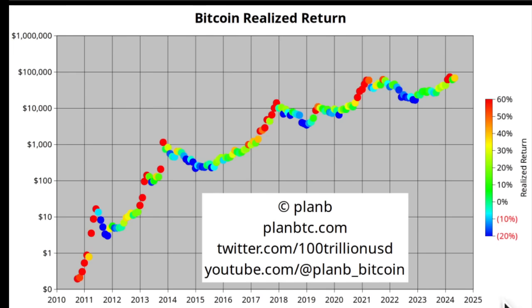Next chart, realized return. Orange is back. Sellers in May got 38% in return compared to the levels that they bought. So that's very comparable, this pattern, to, for example, here in 2016, we see red, green, orange. Red, green, orange. And 2016, of course, this was the start of a bull market.